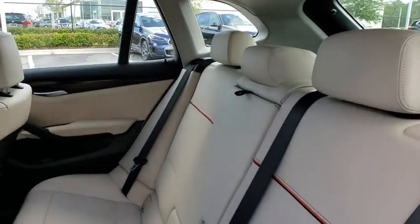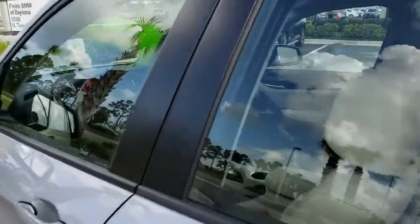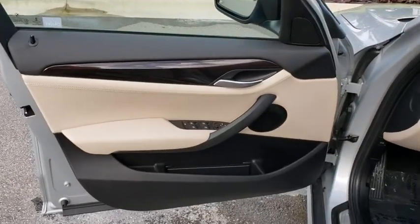This vehicle is CARFAX certified one owner and qualifies for CARFAX buyback guarantee. Drive away with a great deal on this vehicle. Call or stop in today.